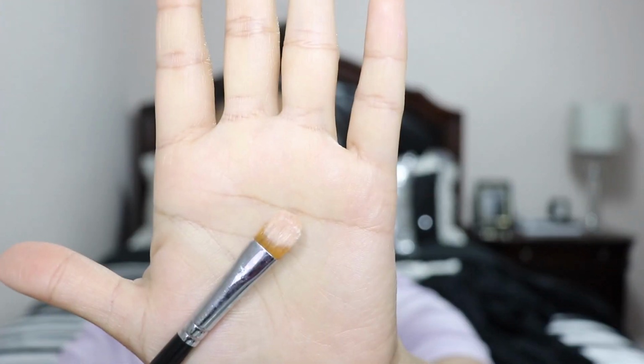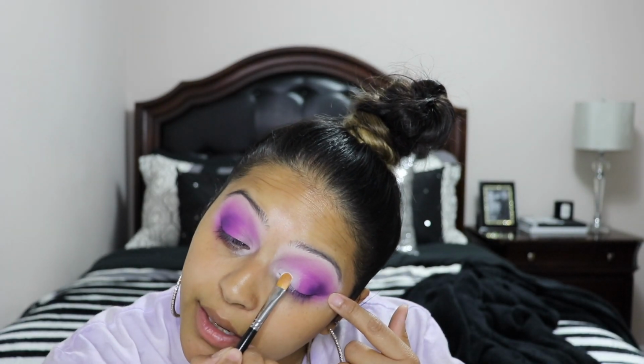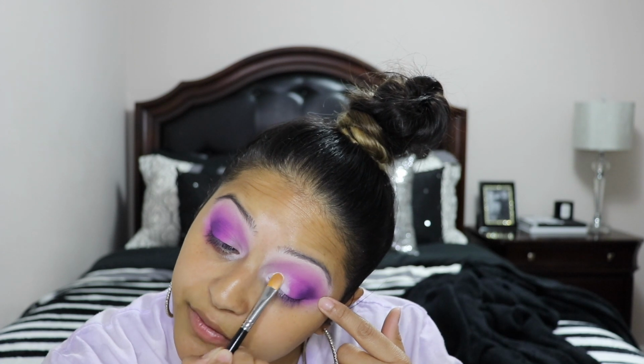And eyes is always something that once you're done your whole look, you can always come back and touch up after if you need to. I'm going to pick this Morphe M224. It's a flat synthetic brush, this one right over here, and I'm going in with flashback, which is this white color right here, and I'm just going to put that right in the inner 1/3 area that we left blank.